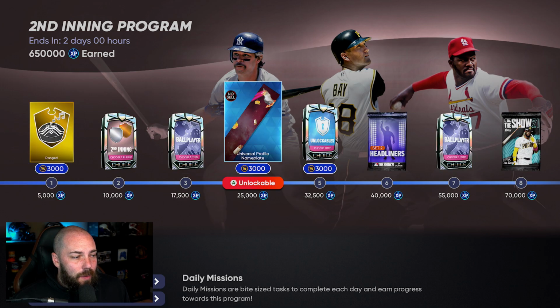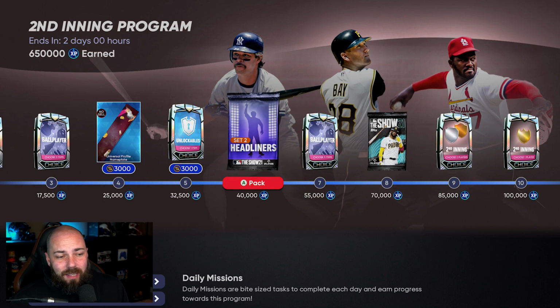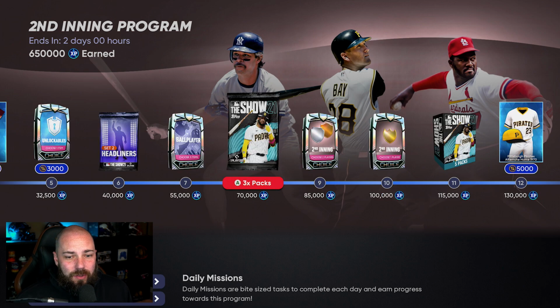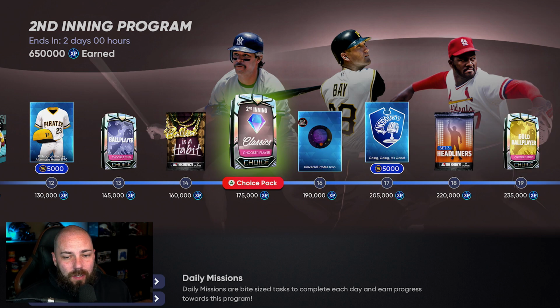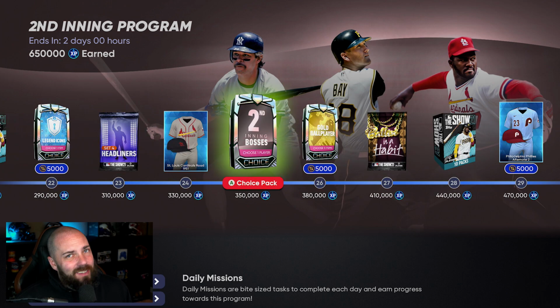9,000 stubs, couple players here. Maybe call that 12,000 stubs plus a headliner pack. You know, maybe call it 20,000 stubs in value, right? To get that jump start. But it's also getting you real close up here because you got to get the 350. It's still a long way away.